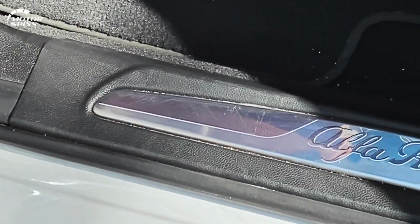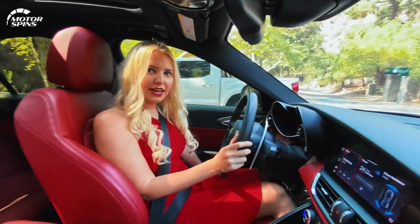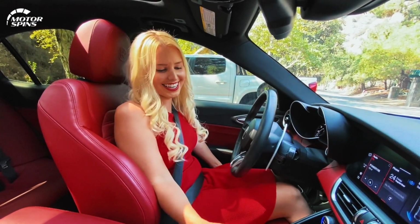Let's take this baby for a spin and see how many heads we can get to turn. I used to be known as Jen. I now go by Giulia. I don't know, that was a really bad accent.